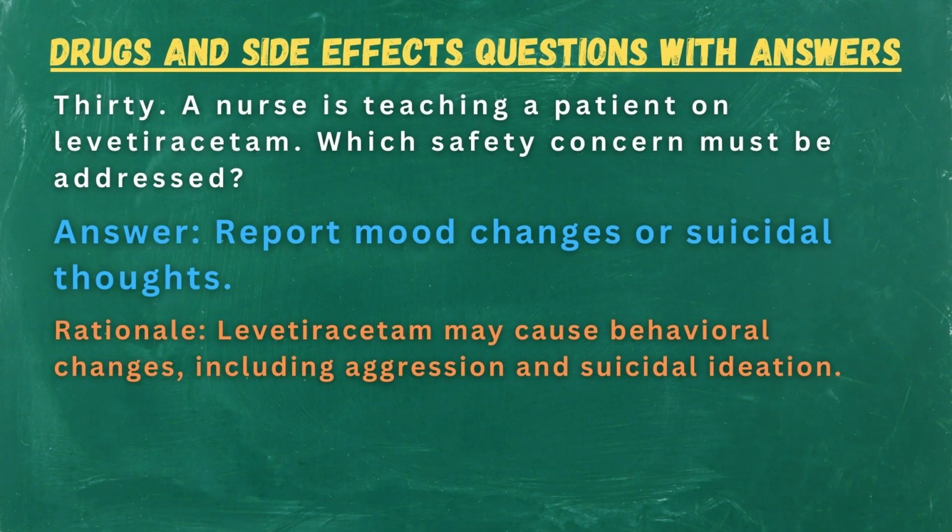30. A nurse is teaching a patient on levetiracetam. Which safety concern must be addressed? Answer: report mood changes or suicidal thoughts. Rationale: levetiracetam may cause behavioral changes, including aggression and suicidal ideation.